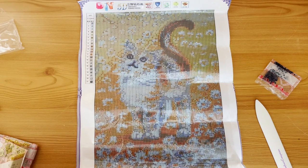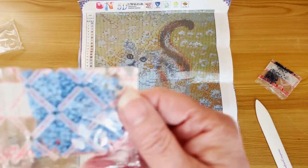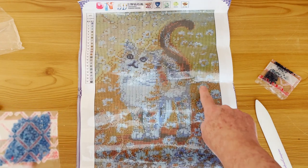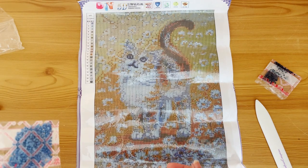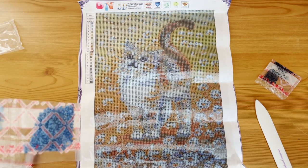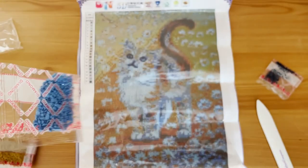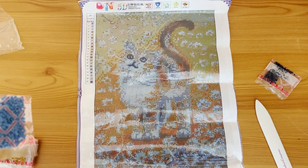Now the cat seems to be blue. Oh gosh, now I don't know what this is going to look like when it's done. But yeah, the cat does seem to be blue in places. I think it's supposed to be like a calico cat. And I can maybe get hints of blue if it's like shading in the white. Oh, this is going to be an interesting one.